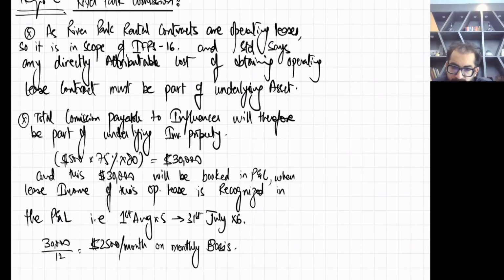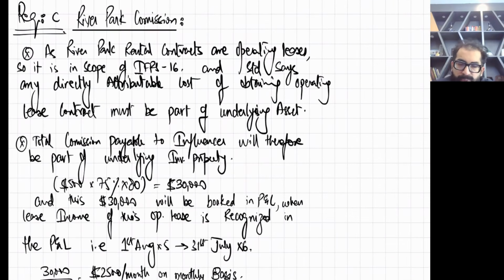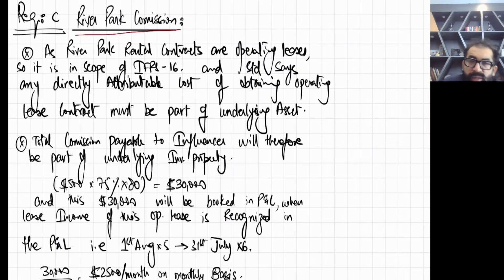See, I have written some points for River Park. First of all, we are discussing River Park. In total, three areas we need to discuss. One is River Park variable fee, one is Moor Place variable fees, and the third is the fixed fee. The fixed fee of 180,000 we can also discuss.